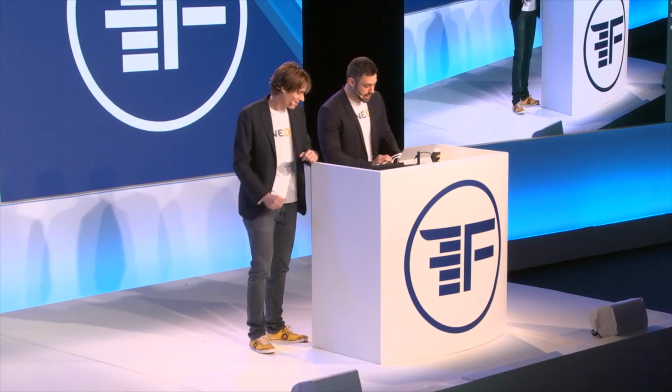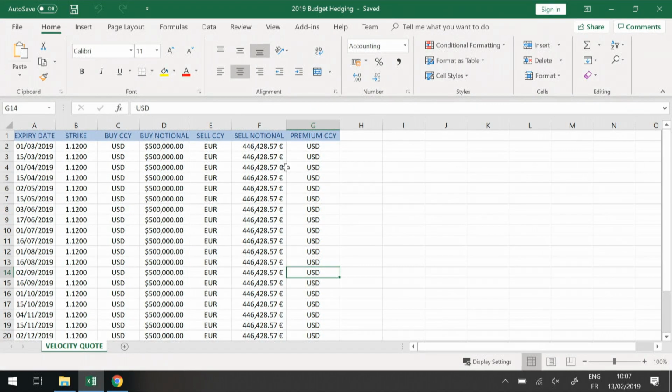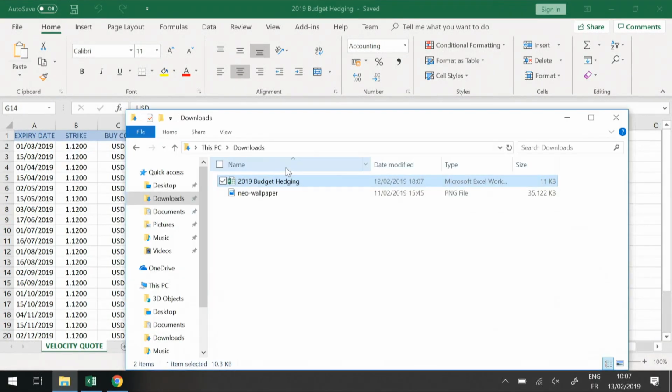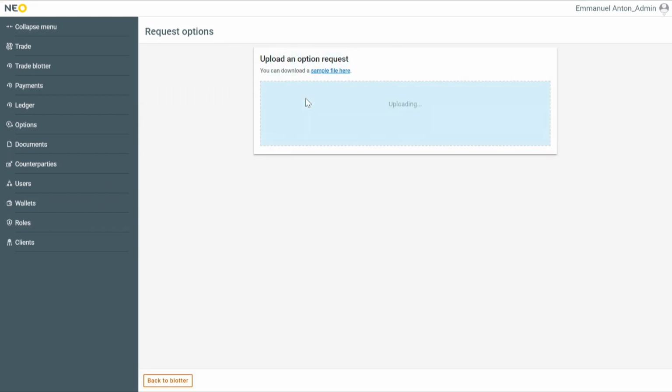Mission accepted, Laurent. To do so, I have extracted the budgeted expenses from my accounting system. It came in Excel. It's composed of 24 dates for which I need to hedge $500,000 at a rate of 1.12. Before using NEO, it was a nightmare for me. I needed to call my bank or my broker, wait on the phone while getting a quote, and I had very little visibility and absolutely no time to think. Now it's much easier. I just need to drag and drop the file I showed you. Here you go, drag and drop it into the platform.